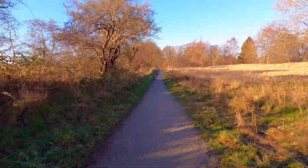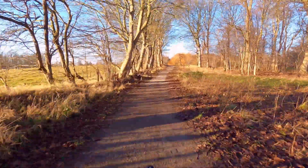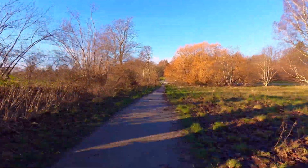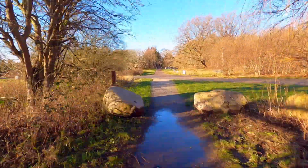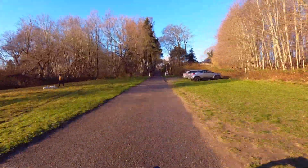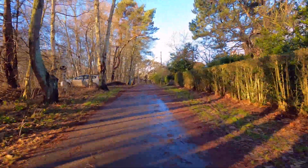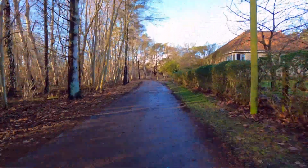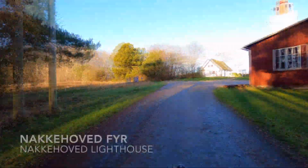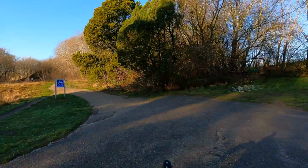Now we have entered Fyrstien, which is a nice path going very close to the coastline up to the lighthouse, the reason why it's called Fyrstien. So we'll be coming up on a lighthouse in just a short while, and when I say lighthouse, I actually should say lighthouses, because there are actually two of them, but it's only one of them that is still in operation, the western one. It was built in 1772 and can be seen 40 kilometers out into the ocean.